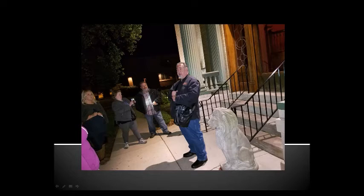So the tour began by setting the stage for the first location and ghost hunt by giving us the backstory of the building and its deceased original owner. And of course, why that owner and maybe some residents are said to still be around.